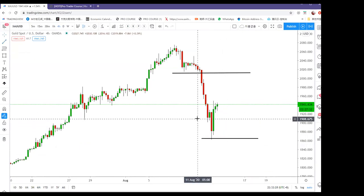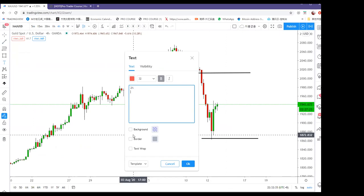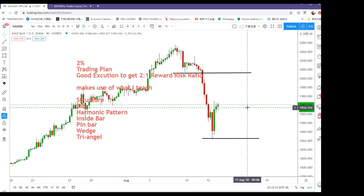So remember the trading rules. Never risk all your money in one trade. Remember the 2% rule, plus trading plan, plus good execution, to get a 2-to-1 reward and risk ratio. Make use of what I teach, like structure, Fibonacci, harmonic patterns, inside bars, pin bar, wedge, triangle, whatever. So just trade what you see and follow these rules. You'll be okay.